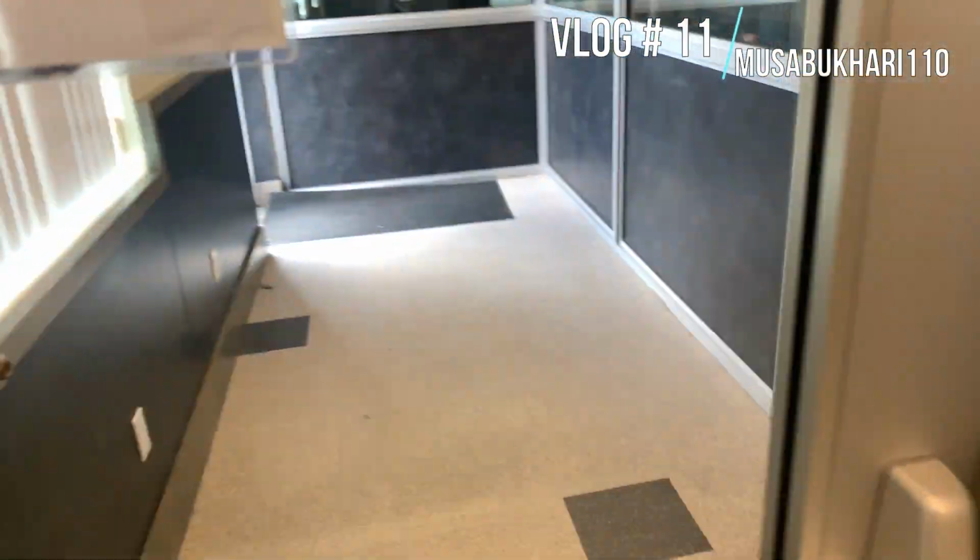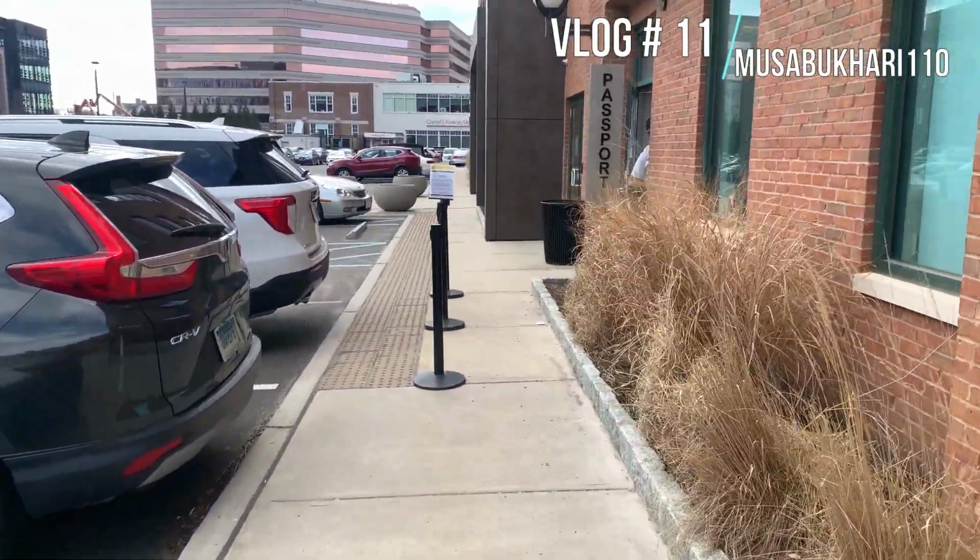So guys, I just received a call from the embassy that the passport is ready to pick up. So I'm going to pick up the passport right now. So I'm here at the passport office. They just called me that the passport is ready. So I'm here to pick it up. The passport office just called us and they said that the passport was ready to pick up, and ta-da, here it is.